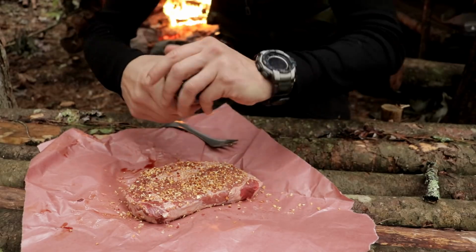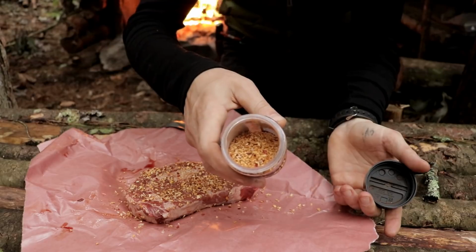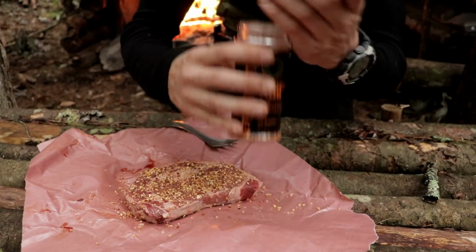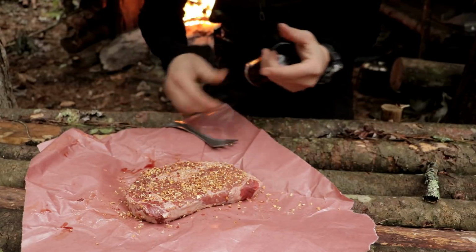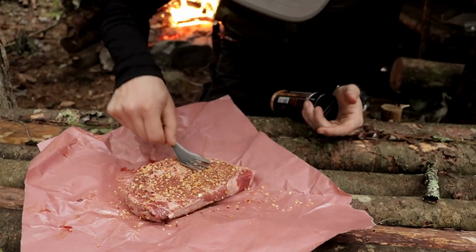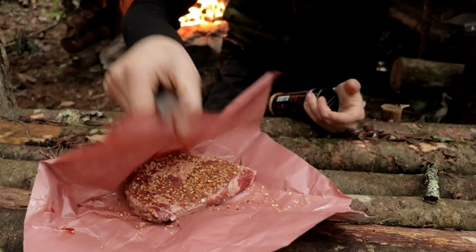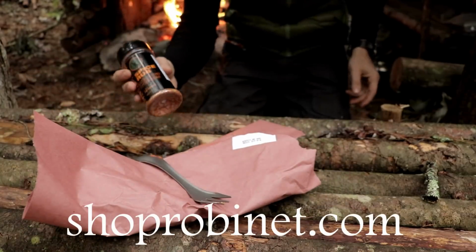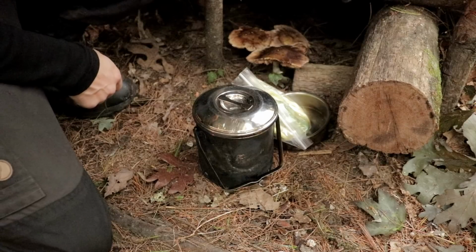Alright. So that's the overall look of it. A little on the orangish side. Smells delicious. Oh my goodness. So there it sits. So we're ready to eat. Bam, son. Well, the flames are still high on the fire.